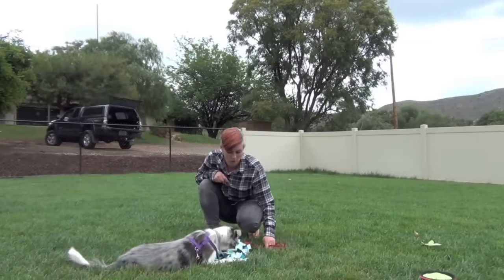So the first step is choosing a time when your dog is a little bit sleepy and relaxed, and you can see that Wish here is not in a very excitable mood. It's the perfect time to work on it, because when she is excited, her mouth has started to get hard when I give her the treats.